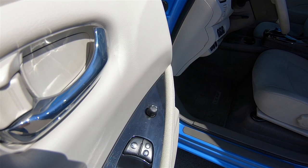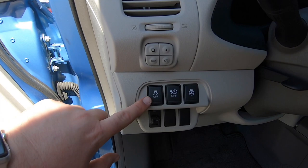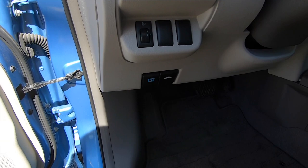Of course, this vehicle is equipped with power windows, power mirrors, and power door locks. You've also got your trip computer buttons here. Buttons to deactivate stability control, your charge timer and heated steering wheel, as well as your headlight leveler. And down below, you have your charge door opener, as well as your hood release.